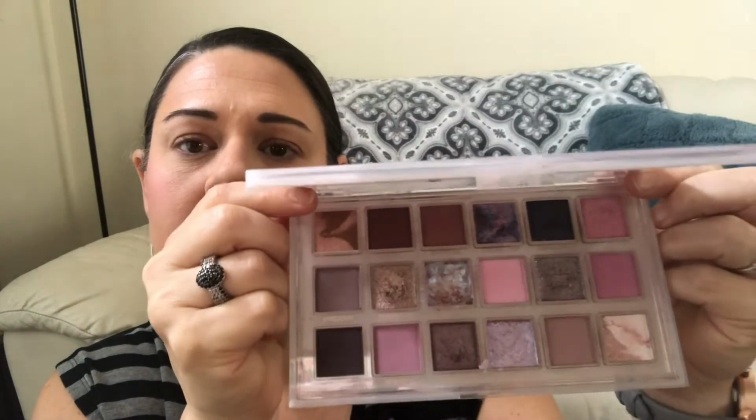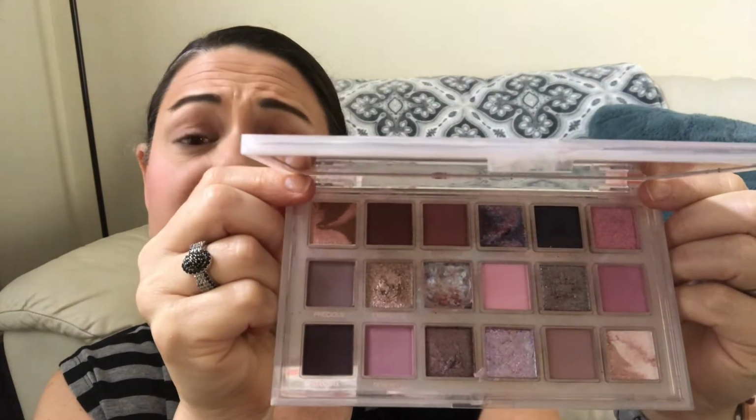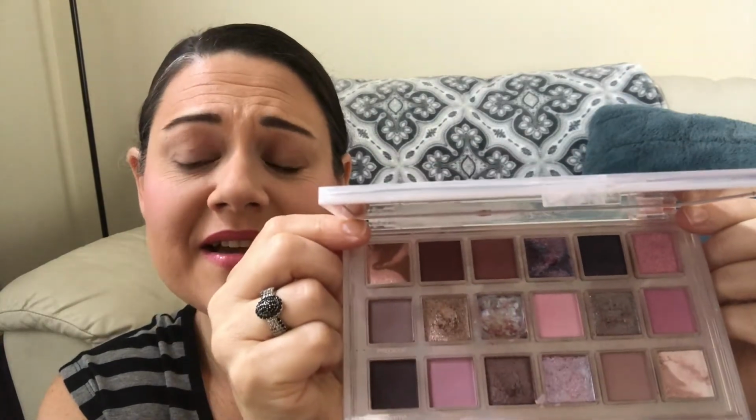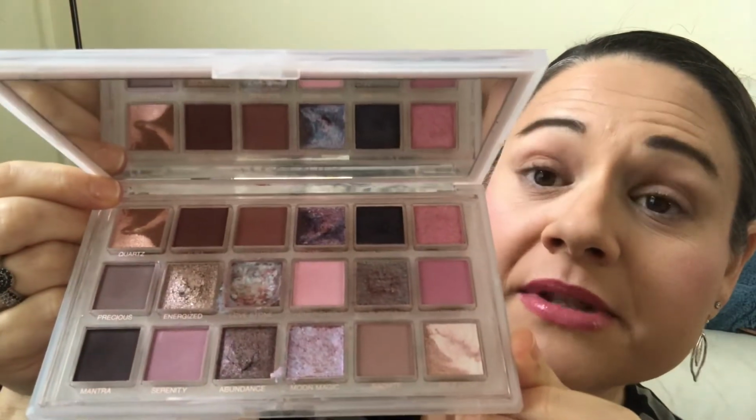We are going to talk about this very beautiful Rose Quartz palette by Huda Beauty. It is by far my favorite purchase from 2021. This palette came out last year, I think probably beginning of November of 2021, and it just glistens with beauty. It is soft, it's romantic, it is rich in color. To me, it's very diverse.